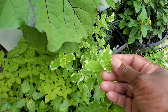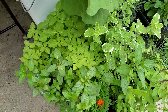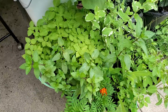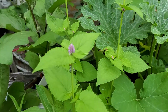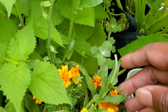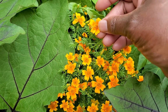And then I had my pineapple mint, which I wish was pineapple scented, and it's not too bad. But the chocolate mint is so much better. It is so sweet. I'm infusing my water with it, and it is really very nice and sweet. Lots of holy basil, lantanas, lavender. I got anise. White horehound is here, and these are so sweet too.